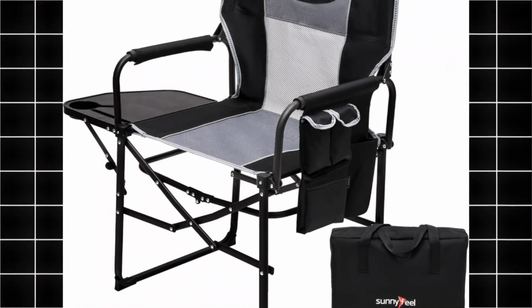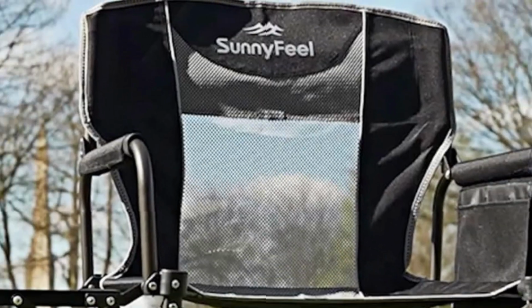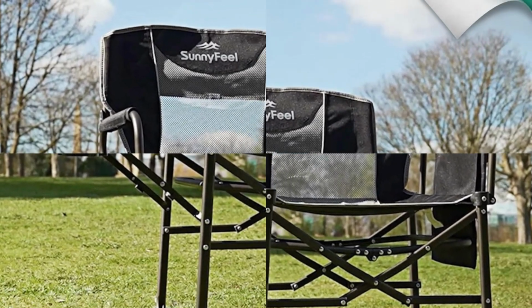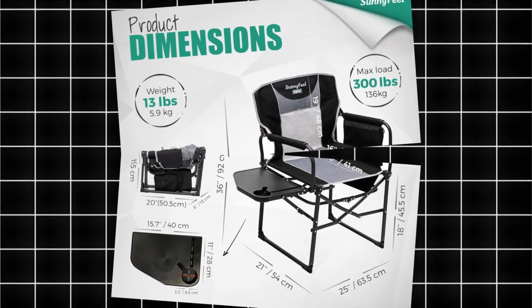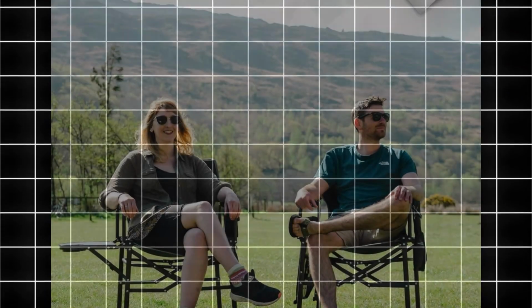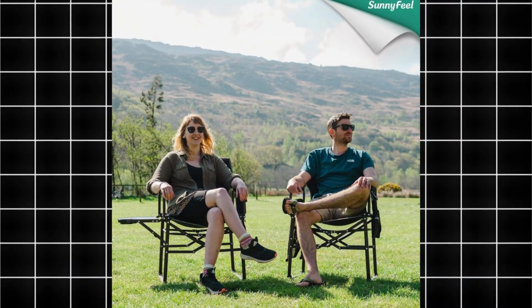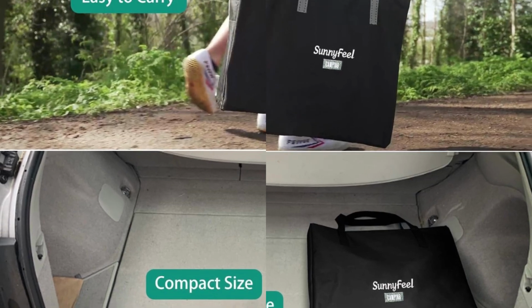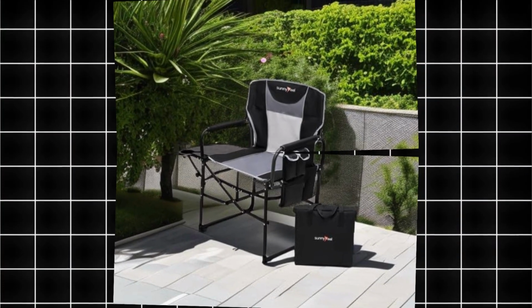Number 7 brings workspace to your outdoor space with the SunnyFeel chair featuring an integrated side table. The flip-up side table is brilliant. Built-in phone and cup holders free your hands completely. Perfect for remote work sessions in nature or keeping snacks organized during movie nights. Safety and convenience combined. The anti-pinching, click-to-lock design makes setup effortless and safe. No more pinched fingers or complicated assembly.